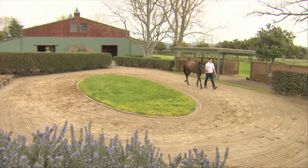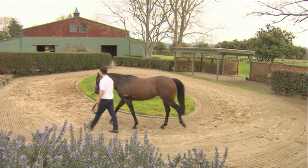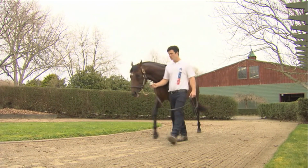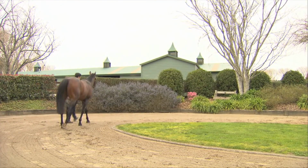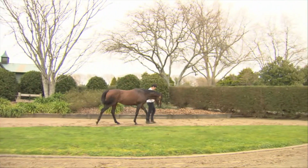Has he settled in well here? He's been here for 3 months? Yeah, we got him early May, and he arrived here, and yeah, he's really let down beautifully since he's been here. He's put on a lot of weight. I think we weighed him the other day. He was 565 kilos. I guess he's put on 30 or 40 kilos since he got here. And his skin's really come through beautifully, and he's thrived since he's arrived, through the winter months, which is good. He hasn't raced for over 18 months. He was forced into an early retirement from injury.